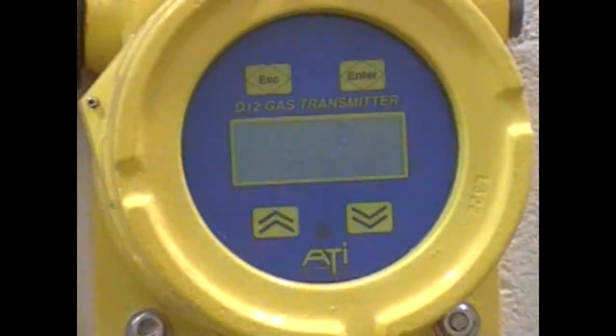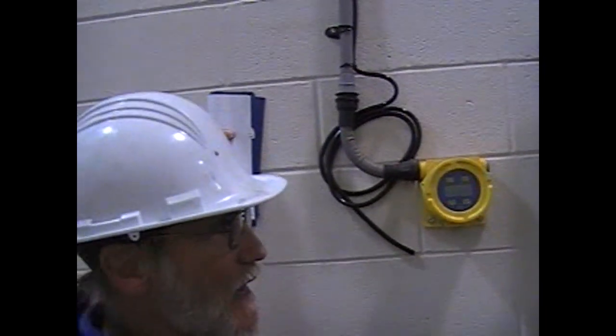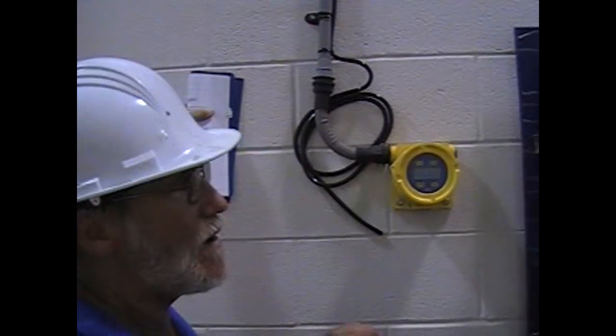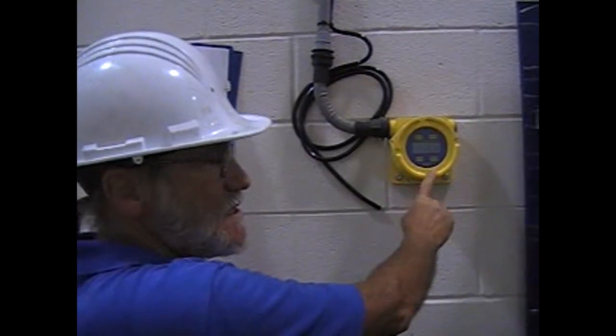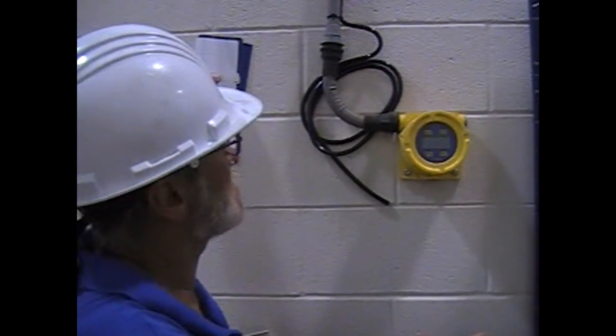If you had a diesel truck in a garage and it was idle and you got a lot of exhaust fumes, this will start registering that. It even picks up on anything. Yeah. Well, it's probably more the unburned fuel, but these will detect any flammable, not just hydrogen. But the hydrogen is what you're concerned about.